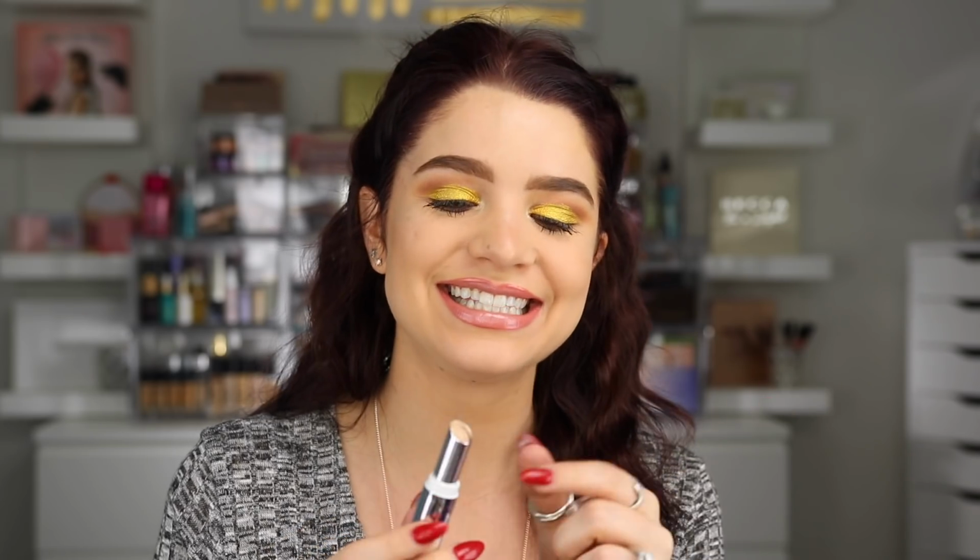I definitely had a favorite concealer from 2018. This is from Neutrogena. It is actually a stick concealer. And when I tried this, I didn't think I would like it at all. I do not typically like stick concealers, but there is something about this concealer in particular that I absolutely love. The coverage of it is so, so nice. Here is a swatch of it. Coverage is very, very nice, and it doesn't feel thick.